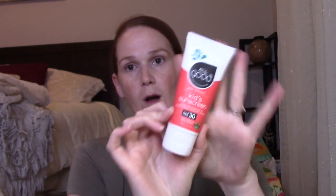And then this was the All Good Kid Skin Sunscreen SPF 30. So obviously with it being super hot and really all we're doing is going out and hiking or playing in the backyard, we've been going through a lot of sunscreen. So that, and then the final thing I wanted here, I have one of these already and I use it like crazy.